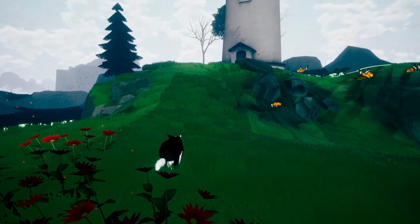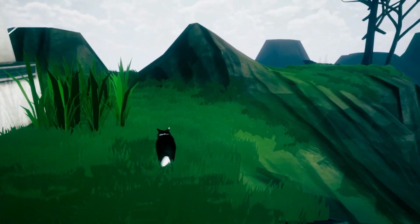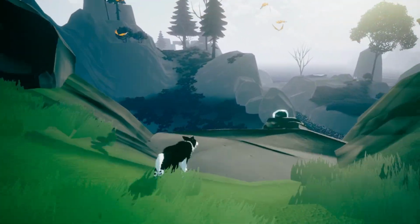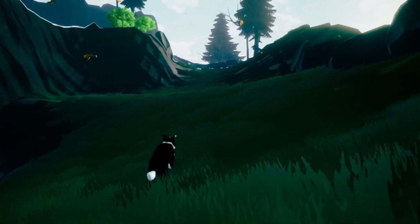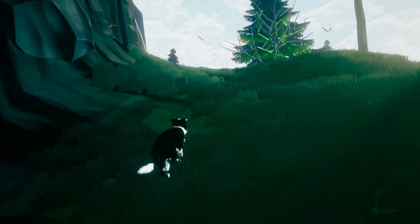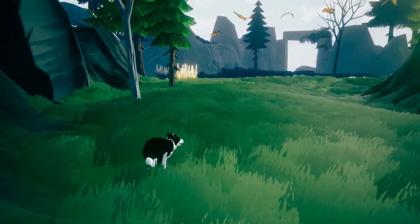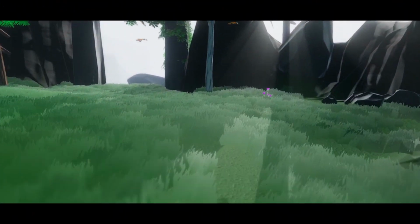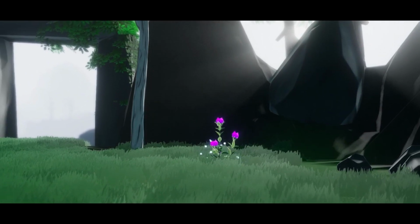What a wonderful opening. From what I've seen review-wise from the game, you are in black and white a lot of the time, but you do get to see some of that color in spurts, which is nice.